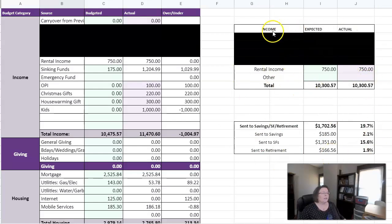This one is where we enter all the different income, and it carries over here. And then we have also down here, it shows the amounts that I sent to savings, sinking funds, and retirement throughout the month. You can see 19.7% of our salaries were sent to those things. And it just kind of gives a breakdown so that I can see how things are going with that. So as per the norm, I have our regular salaries blacked out here. So another change that you'll see here is we have a line for rental income.